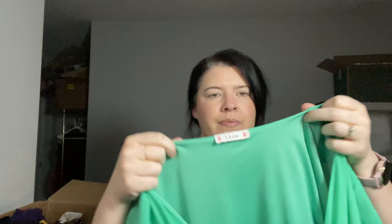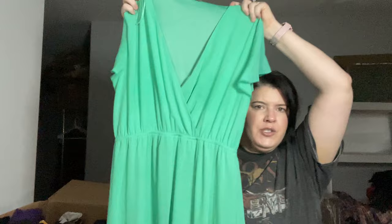We have something long and green, L Love. It's probably like an Amazon brand or something, but it is a surplice neckline, flutter sleeves, maxi dress with a slit on the bottom. Looks like it's lined.